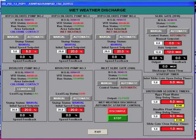You have the hypochlorite pumps. You want to make sure that those are all in automatic. You have the ability to run them manual, but you want them to run automatic so that they're paced off of the polymer bolus flume. And up there, it's 2, 3, and 4 that can be used for wet weather discharge and hypochlorite pumps. And down at the bottom for bisulfites, it's 2 and 3 that can be used for wet weather discharge and dechlorination.